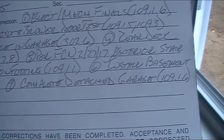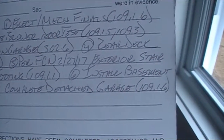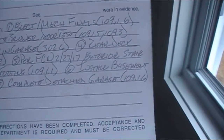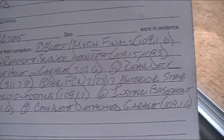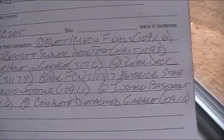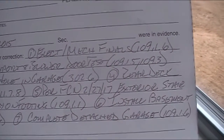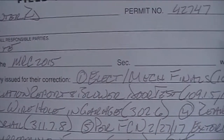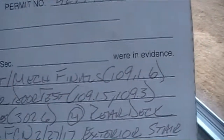We know about the garage door opener. I don't install a basement bathroom sink. We know about that. And rear deck stairs, handrails. He doesn't like the handrails. Something about the handrails he doesn't like. Seal opener wire hole. And garage door. Sub-installation report blower something test. Alright. Somebody out there knows all about that stuff. I don't.